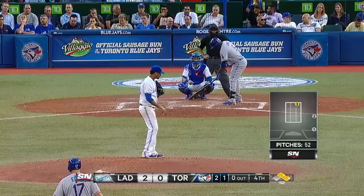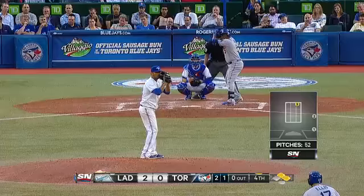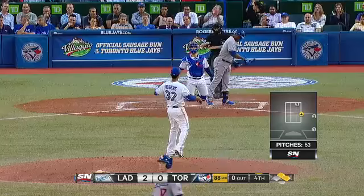If the sinker's working, and we saw it in the first inning, we saw 3 ground ball outs in the first inning. He can get one on the ground here and get 2-for-1. He is back in the at bat. It's 2-2 now.